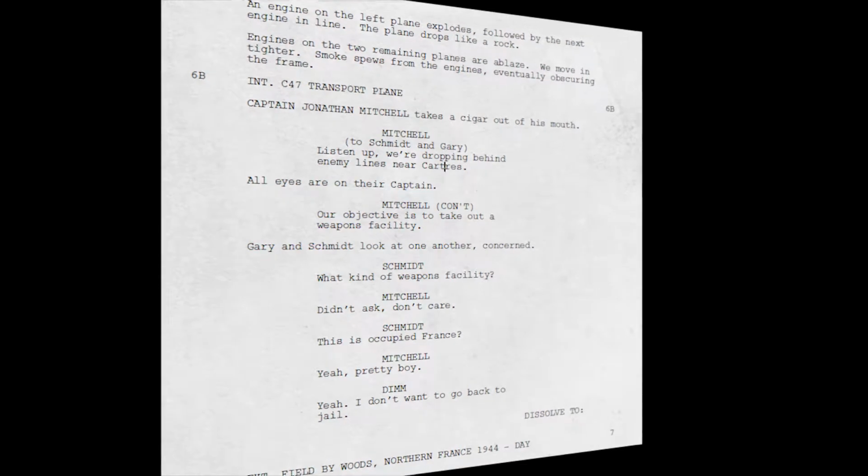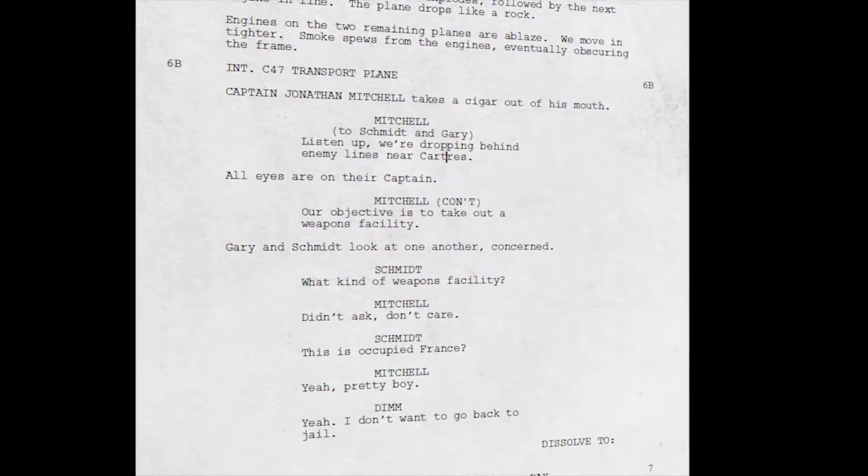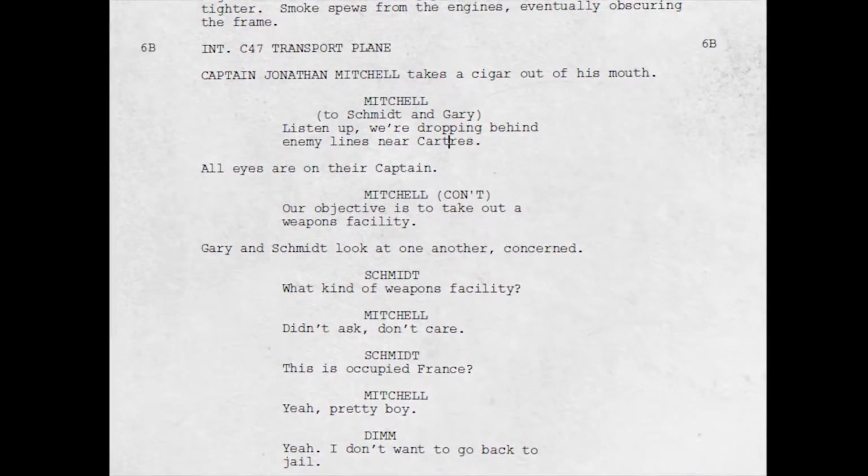Once the script needed to be expanded and we really needed to bridge a certain gap in the film, we expanded this scene, and it expanded to like 1.5 pages of interiors and exteriors and dialogue of understanding the mission that these GIs are on.